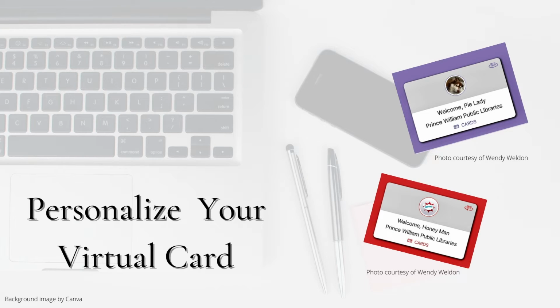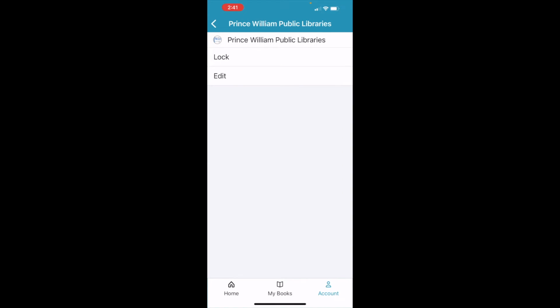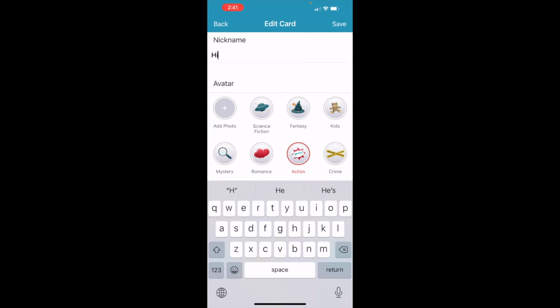I'll now demonstrate how to personalize the virtual card of my son that I just showed you earlier in this presentation. So this is a fun feature that cloudLibrary offers their patrons, and I'm going to go ahead and start to personalize my son's card. So I'm going to go ahead by pressing Options and then Edit. And his nickname, we always call him Honey Man. So he would actually not be happy that I'm doing this, but it's my account, so I can put in whatever I want to. That's the fun of being a parent.